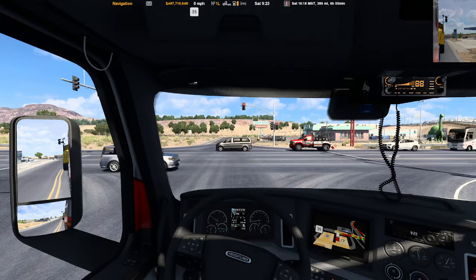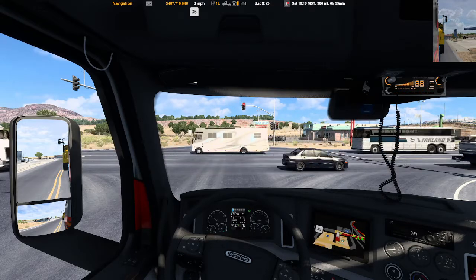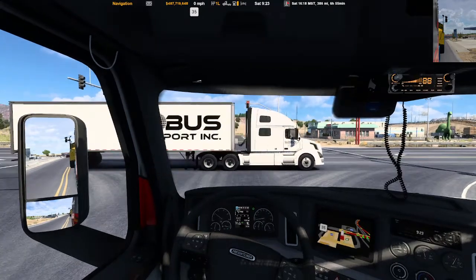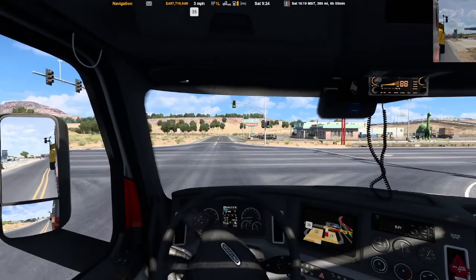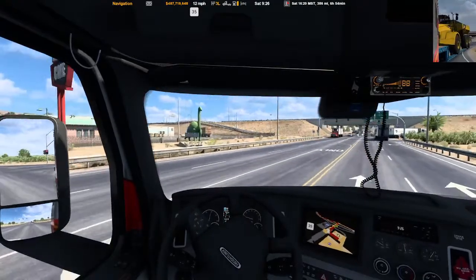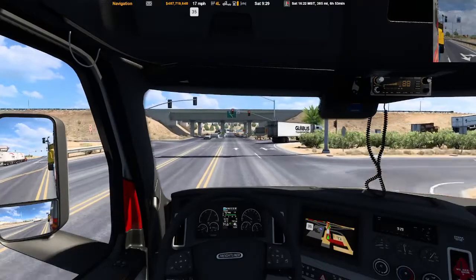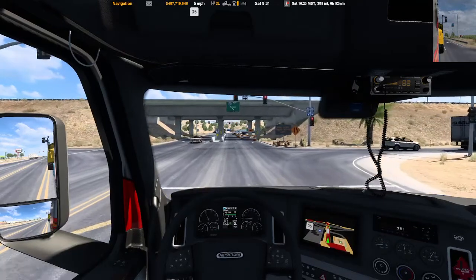Even after parking and waiting 24 hours or 8 hours, whatever it is now, the loads didn't change. Usually you can get them kind of to roll over, but I wasn't driving 3.5 hours to get a load with my trailer. No, that ain't gonna work. So I had to dismiss the trailer and run with this one.